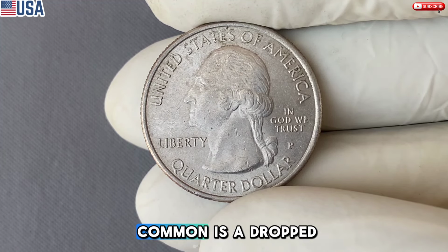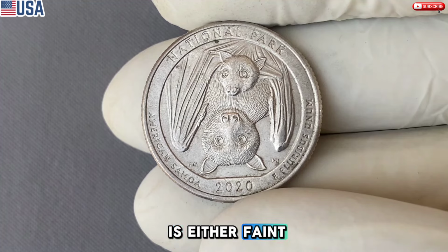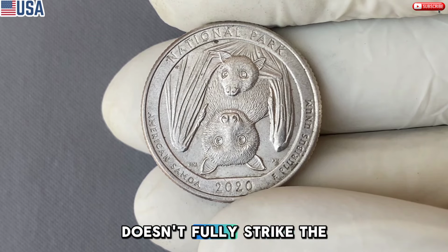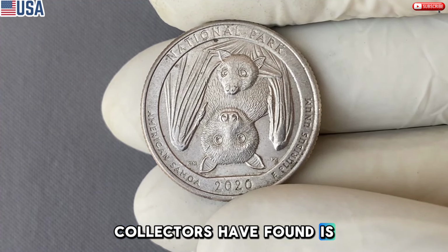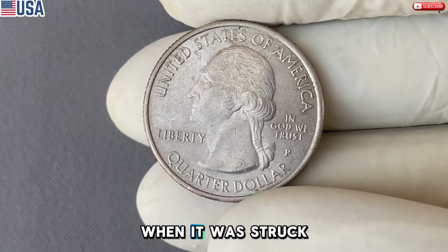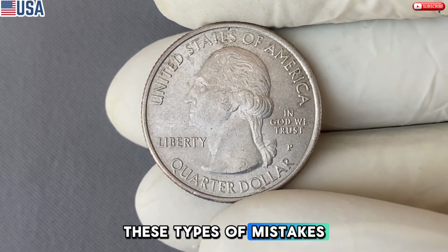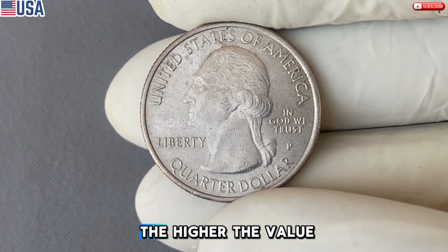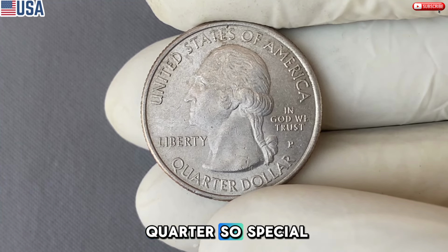One of the most common is a dropped letter error, where part of the lettering on the coin is either faint or completely missing. This happens when the minting press doesn't fully strike the design onto the coin. Another rare issue collectors have found is a misaligned die error, which means the design wasn't properly aligned when it was struck on the coin, causing the image to be off-center. These types of mistakes make the coin unique, and in the world of coin collecting, the rarer the error, the higher the value. You might be wondering, what makes this particular quarter so special?